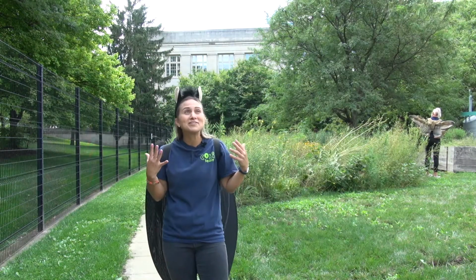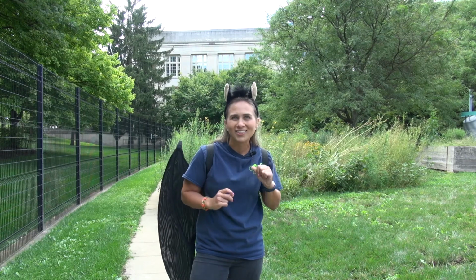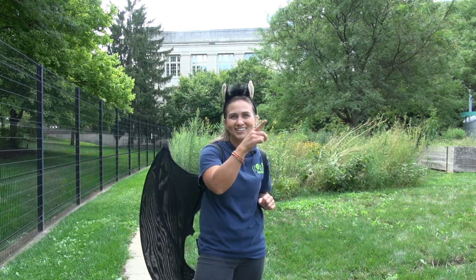As a bat, I personally love to eat moths. And when I'm looking for a moth, I'm going to specifically go somewhere where there are not a lot of trees, so that my signal is not going to bounce off these trees and confuse me. I'm going to go somewhere like a prairie where I can be on the hunt for a nice juicy moth. Let's see echolocation in action.